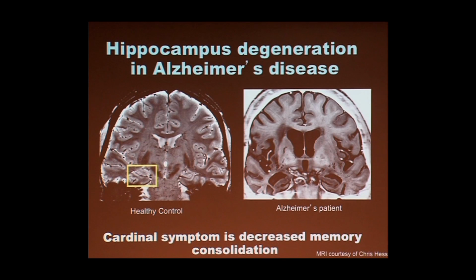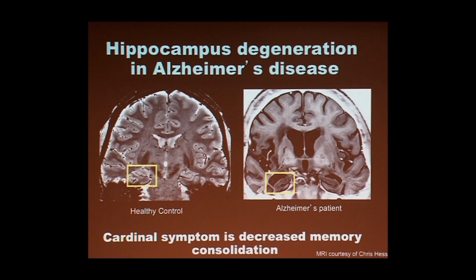Well, you can see in this healthy control brain, this is the hippocampus. It's nice and tight and plump and lots of neurons there. But in the Alzheimer's brain, there's a lot of black, which is the cerebral spinal fluid that has come in to fill in where the neurons have died. So this is an early target of Alzheimer's disease. And this is why early in the disease, many patients have trouble laying down new information into long-term memory stores. They may have trouble telling you what movie they saw last week, for example.